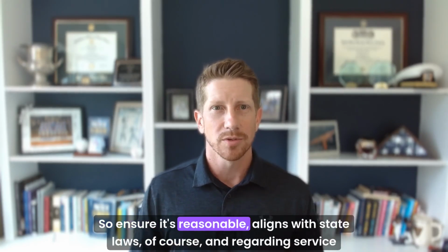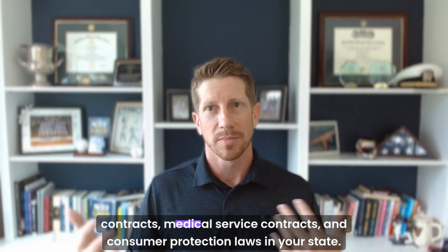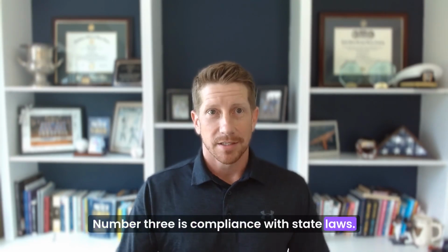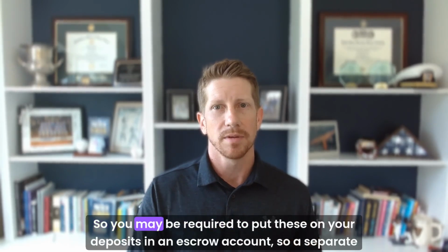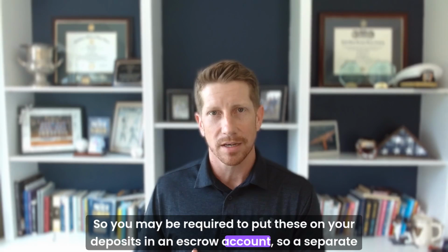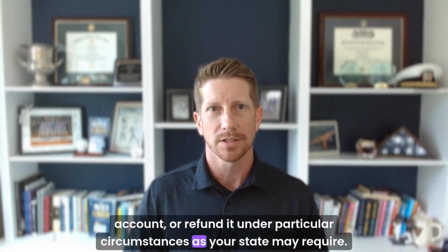Ensure it's reasonable, aligns with state laws, of course, regarding service contracts, medical service contracts, and consumer protection laws in your state. Number 3 is compliance with state laws. Some states have specific regulations regarding prepayments for medical services in particular. So you may be required to put these unearned deposits in an escrow account, so a separate account, or refunded under particular circumstances as your state may require.